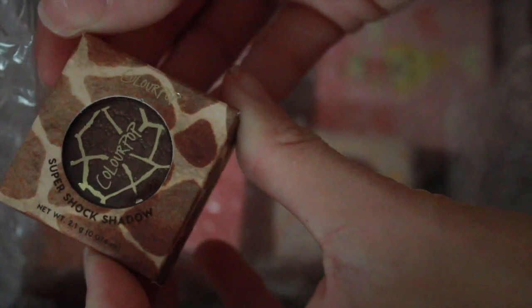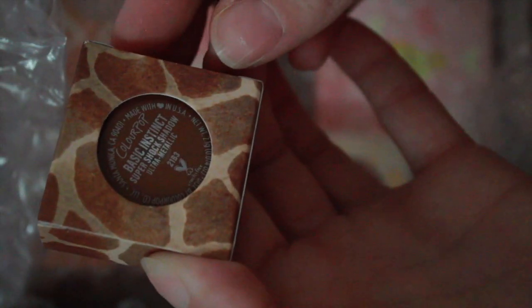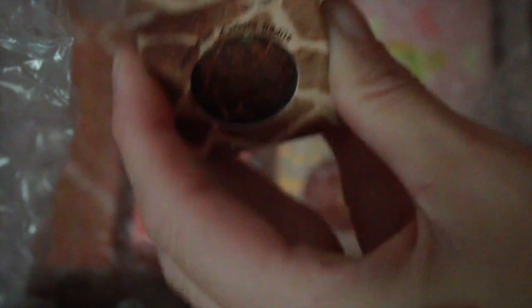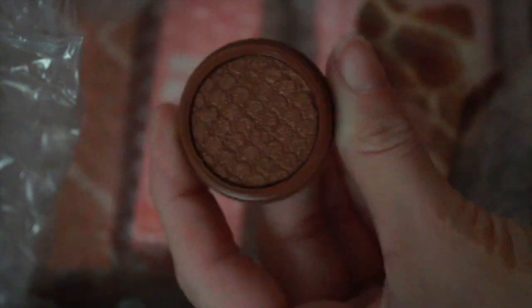Now we are looking at a Super Shock Shadow. And guys, check out this color. Tell me this is not beautiful. So excited. Definitely goes with the other products I've gotten so far. So I'm like, yay! I can put them all together. Look at this. And these are so creamy. It's unbelievable. Look at that. That pigment is just insane. I'm in love. Put the glitter over that. Definitely excited. So far, it's very well curated.